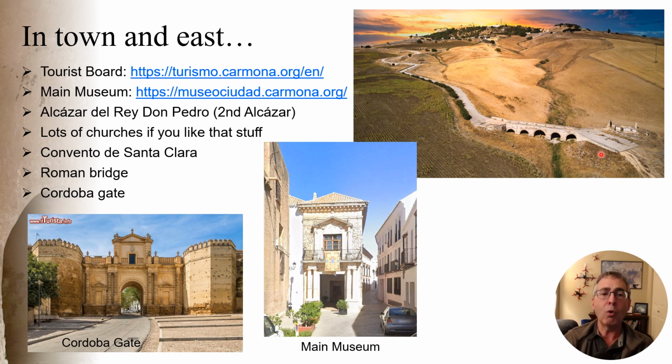I think the core is the original Roman bridge that crossed this small stream. It looks like a really nice walk from the town and the Cordoba gate if you have time. If you can't tell, I did not take any of these particular pictures. Basically, we were really tired after seeing Manigua, so we stuck to the Alcazar and the necropolis.